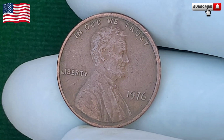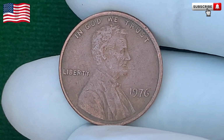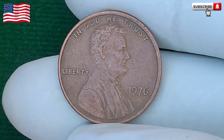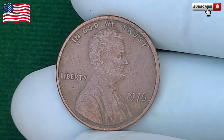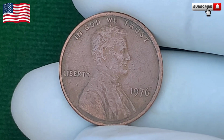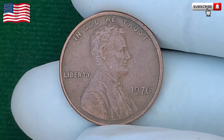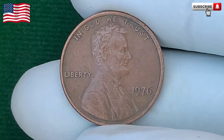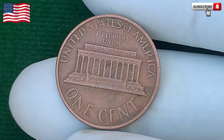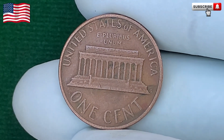Imagine having a 1976 Lincoln penny that's been carefully preserved, showing no signs of wear, and with that rare mint mark that collectors are looking for. This coin could be worth as much as $53,000. Yes, you heard that correctly, $53,000 for a single penny. It might sound unbelievable, but in the world of numismatics, these rare, well-preserved coins are worth their weight in gold, or in this case, silver and copper.